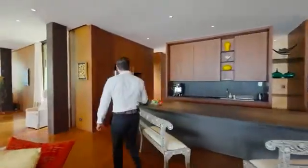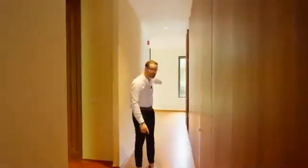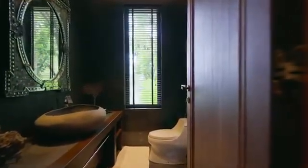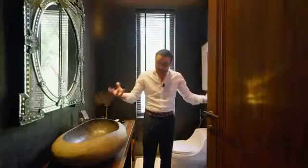But I actually want to take everybody in because there's a hallway here that takes you to the service kitchen. More built-in cabinetry. You have some additional storage on the other side, tying it back to the hallway. But if you come right here, the door opens up to the service office, and there's actually a powder bathroom here with beautiful dark finishes. I mean, look at this sink here, that's stone carved, textured walls. And behind this door, there's also a urinal, which is a fun touch, really nice bathroom.